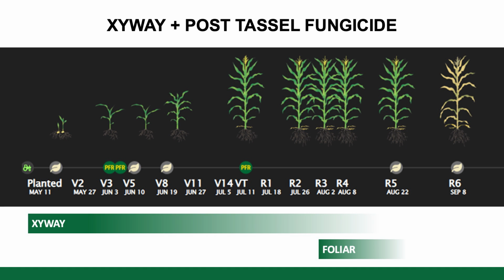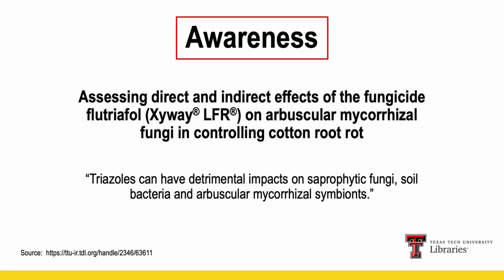One thing to be aware of, though, and I think this is leading to some of our mixed results in both PFR as well as on the farm, is some work out of Texas Tech demonstrating what flutriafol, or Xyway, does to some of our microbiology in the soil. And one thing they have found is there actually is a negative impact to several different microbial organisms in our soil, specifically our arbuscular mycorrhizae. Mycorrhizae is our beneficial fungi in our soils that's highly responsible for getting more water as well as the nutrients of nitrogen, phosphorus, and sulfur into the plant. So if we're negating some of the benefits of that, that may be leading to some of our mixed results in some situations.